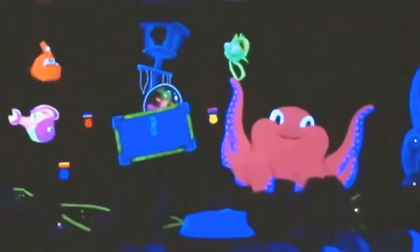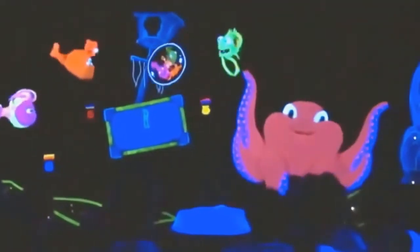It's also the home of the Imagine Ocean, an incredible production designed specifically for kids. Performed under special black lights, the show follows the journey of three fish and their hunt for treasure, only to discover it was friendship that was the true treasure all along.